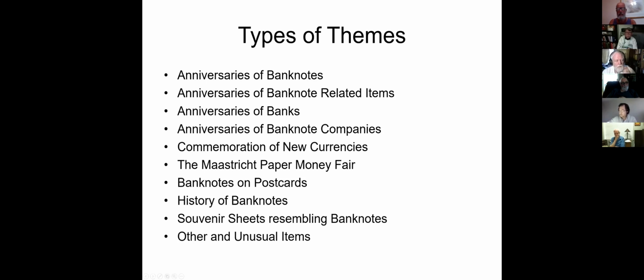There's banknotes and postcards, which should be obvious. There's history of banknotes, the historical things before you even had banknotes, different types of trading items. There are souvenir sheets resembling banknotes, souvenir sheets that look kind of like banknotes, but they're not. And other and unusual items.